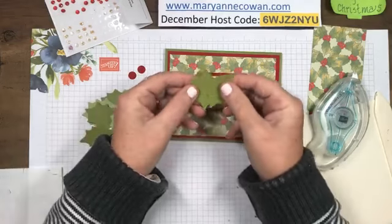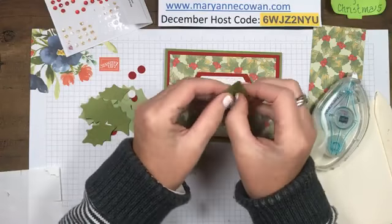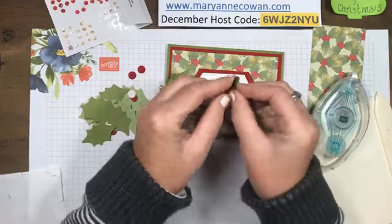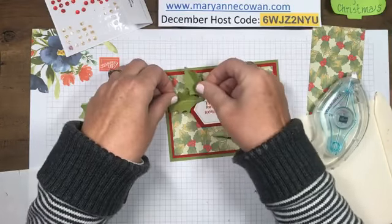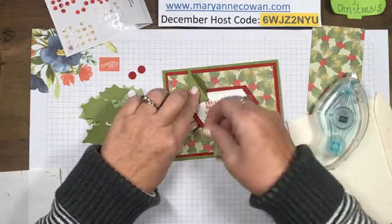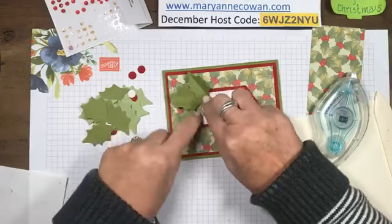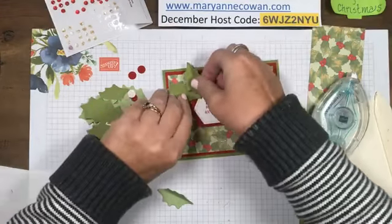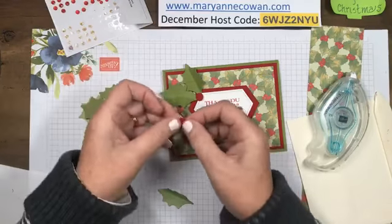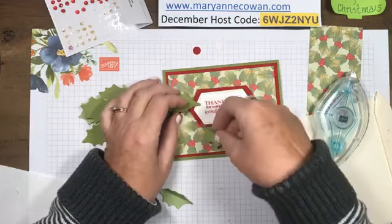So I cut out a bunch of holly leaves in Old Olive and Pear Pizzazz, just to give it a little bit of a difference, I guess. I like to fold them to give them a bit of a 3D effect. So my idea is to have a couple of holly leaves there and then a couple down here. Because there were different colors in here, that's why I went for the different colors, but as I'm looking at it, I don't really like it. So we have to put this up high enough that we can put our 3 little berries. Now these little berries I cut with a 3/8 inch little hole punch. So that's how I cut those.